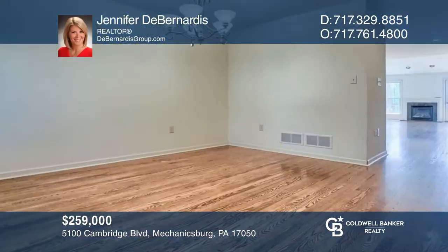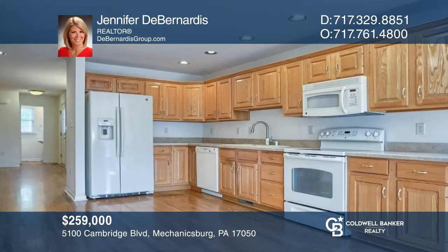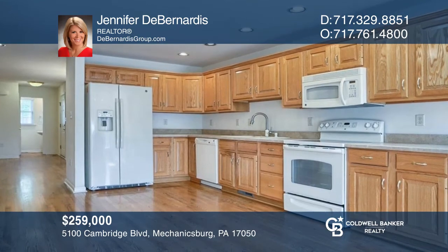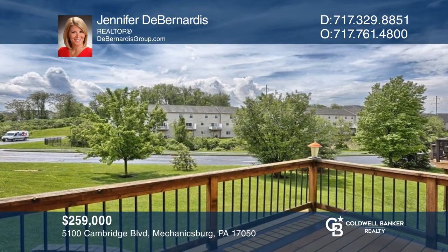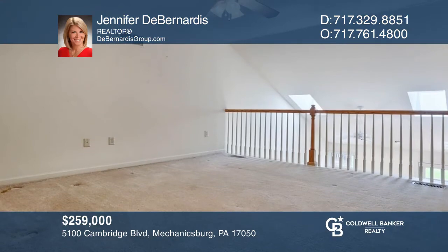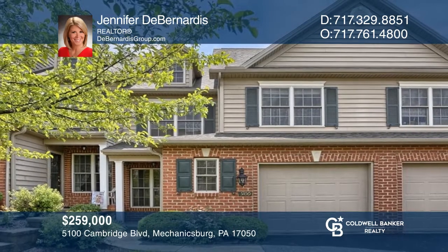Welcome to this three-bedroom townhouse in the Courts at Brandywine. The main floor provides open concept living. The eat-in kitchen and large dining room are ideal for entertaining. The vaulted great room with a gas fireplace opens out to a private deck. The upstairs loft is ideal for a home office or second family room. Jennifer DeBernardis has all the details.